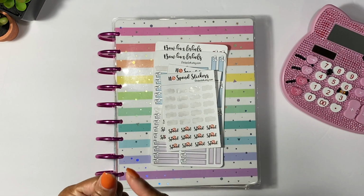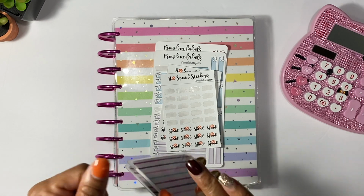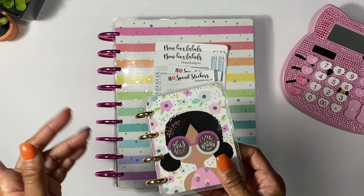And I chipped my nail, so I'm gonna have to go get that fixed. I hit it really hard, so I chipped this one and this one. I was just doing too much.